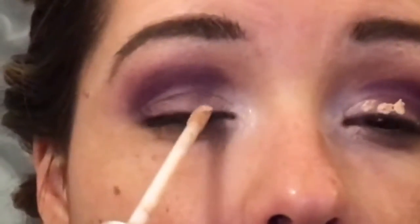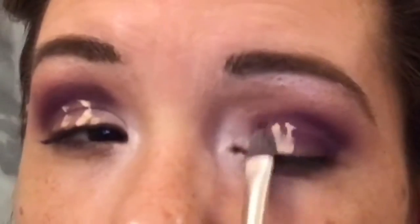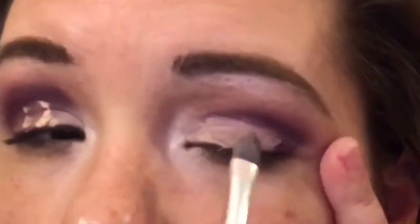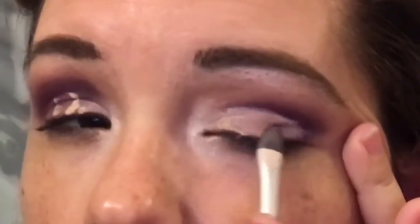Using Line Smoothing Concealer in Moderately Fair, we are going to create a cut crease by placing it right on our lid to really clean up that purple so it stays just in the crease, and then blend in with a concealer brush.